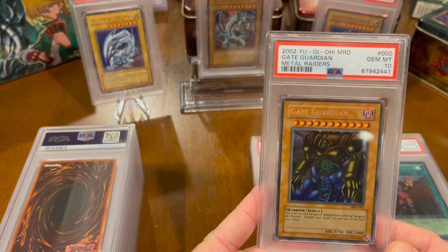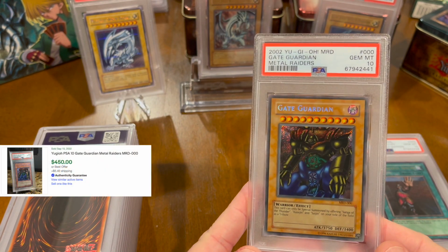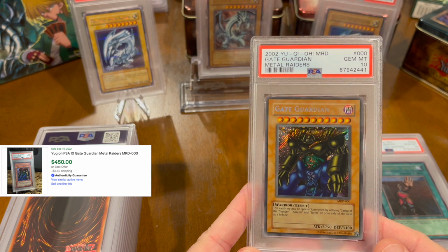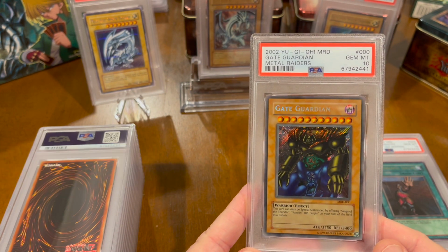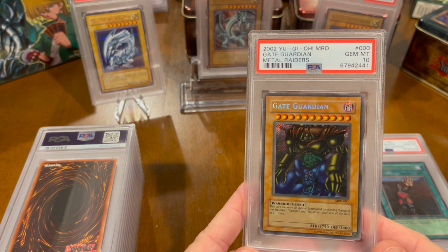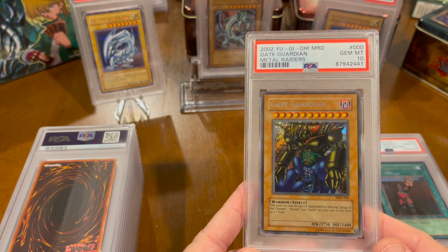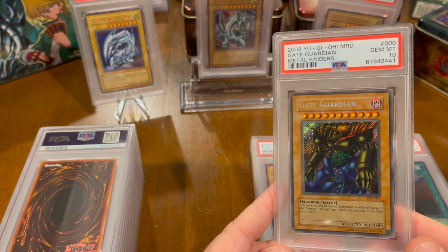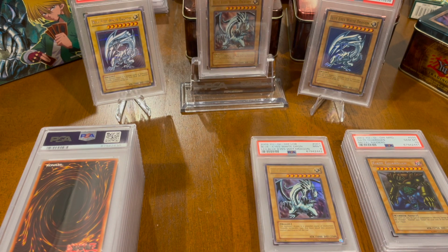Okay, Gate Guardian, Metal Raiders. This one's unlimited. This was one that I pulled myself, secret rare. But I really love this card, so I wanted to get it graded. I don't think this one is as valuable, but it is a cool card. And it's nice in a 10. So I'm glad I got a 10 in that one.